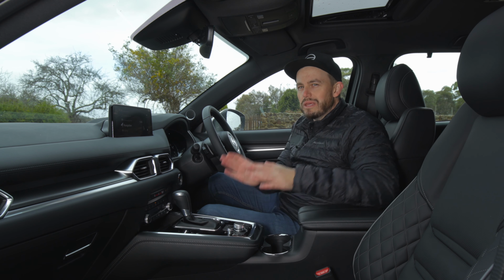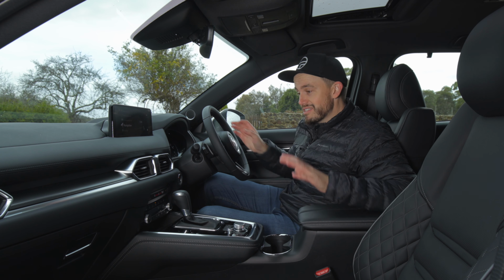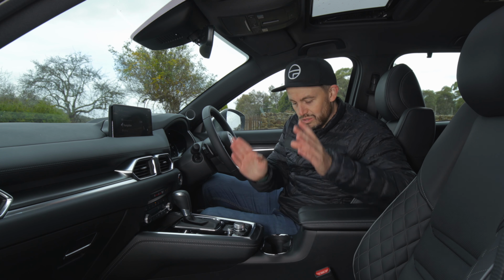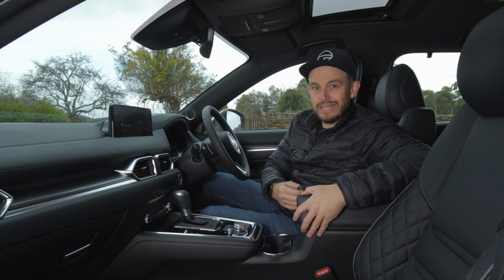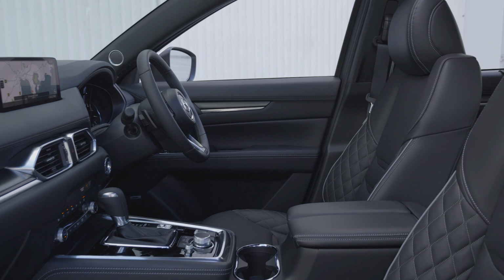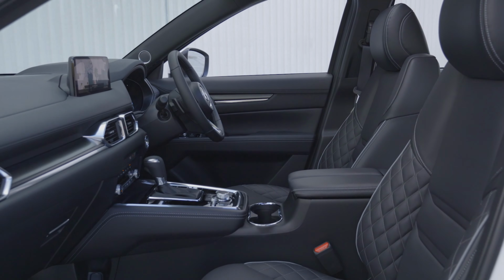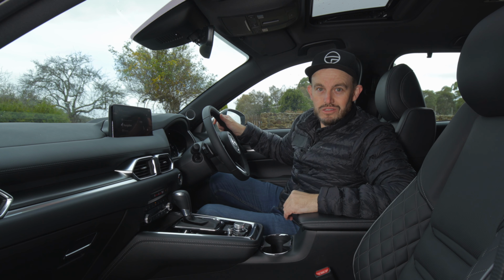So it could be better, but it does still feel pretty nice in here, and it is still a pretty practical cabin too. So you've got a pair of cup holders between the front seats here. You've got a twin lidded center console bin here with 2 USB-C ports in there as well. There's also bottle holders in the doors. And look, it's nice. So let's check out the second row and see if it is as well.